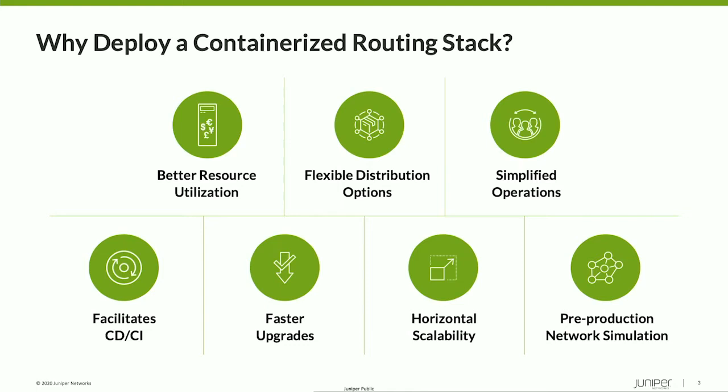opposed to minutes. Also, a containerized routing stack could be used to build a pre-prod simulation network to emulate the control plane behavior. With its small footprint, now you could do this with fewer servers than if you were to use VMs. So how is Juniper addressing these requirements?